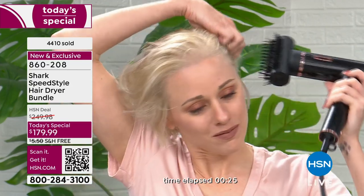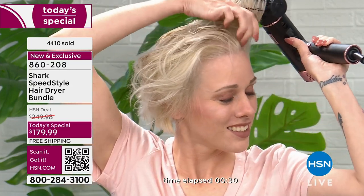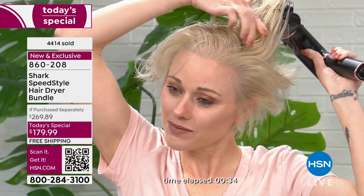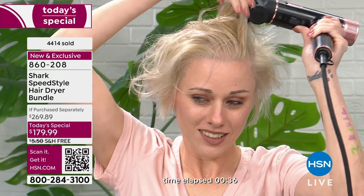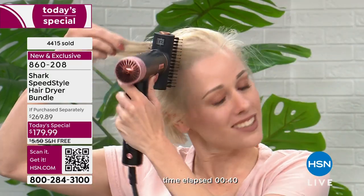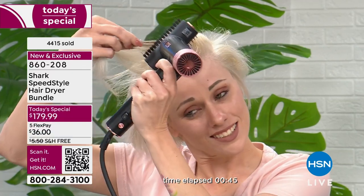And now she's going in with what is called the Quick Smooth Brush. There are two types of bristles. One will detangle, the other will actually smooth. They will add volume, and she's doing that by going up and away from the root. If you really wanted a sleek look, you would go down from the root to the ends.